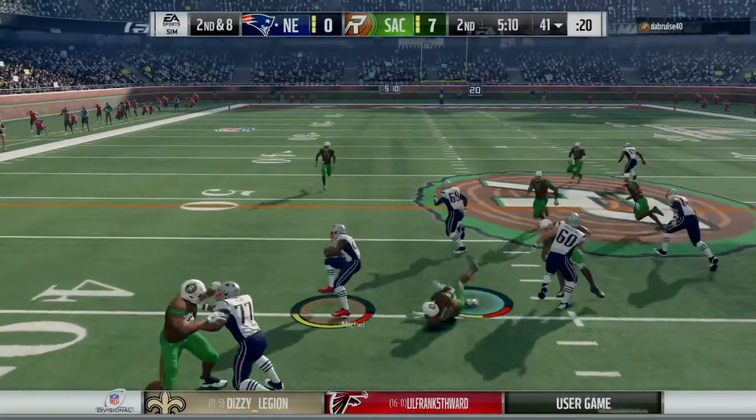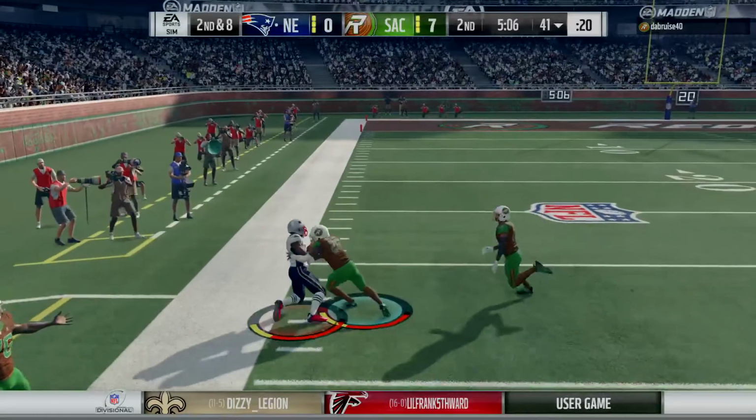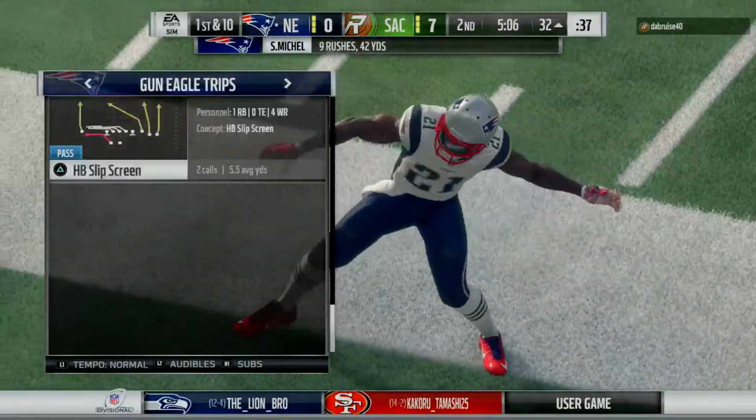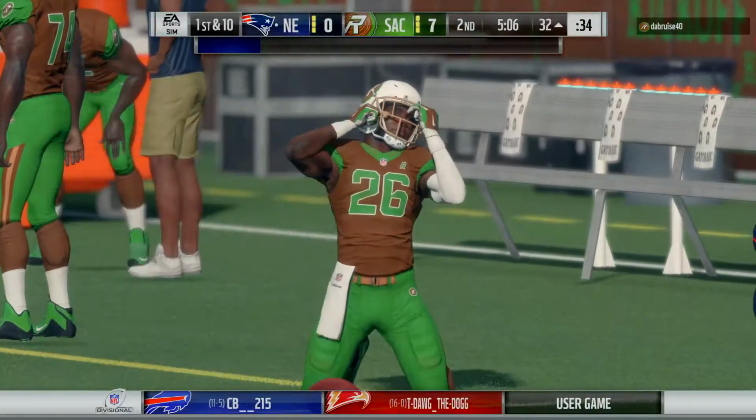They'll run it now out of the gun. Breaks the tackle. He's got room to run. A big chunk on the ground there, 27 yards. Well, plenty of credit has to go to the guy carrying the ball. He broke the tackle and gained the yardage.